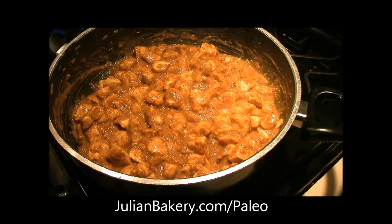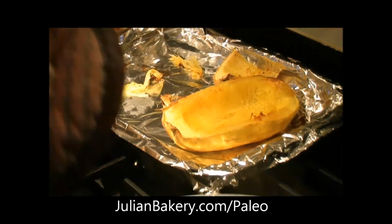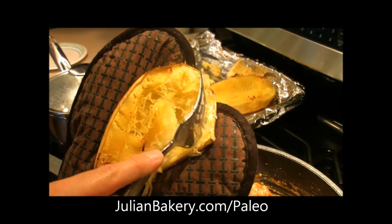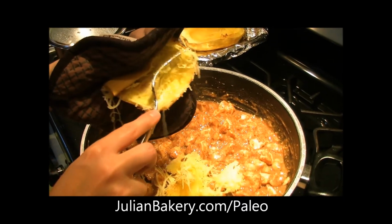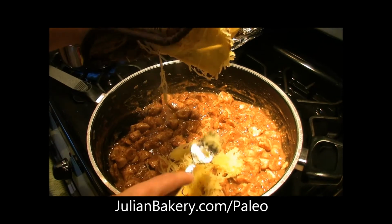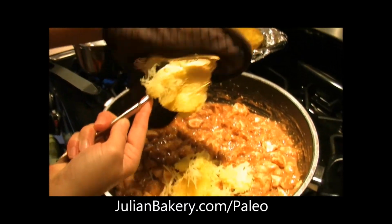Okay, and while that's heating, we're gonna start scraping our squash in there. So if you use spaghetti squash, you just have to pull it off the skin like this. Pretty easy. Comes out looking like spaghetti. That's why it's called spaghetti squash. A lot of people don't know that. It's like the biggest shock when they find out, but it's very basic and tasty.